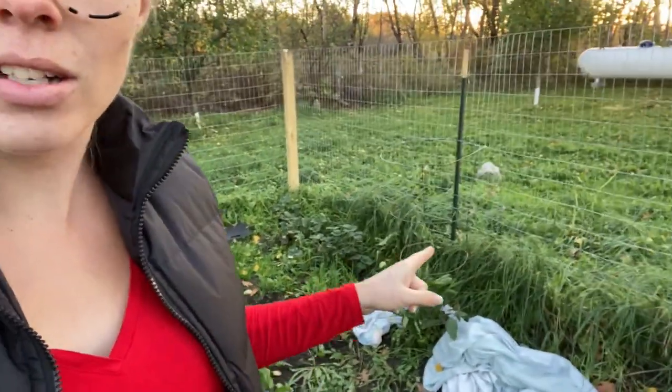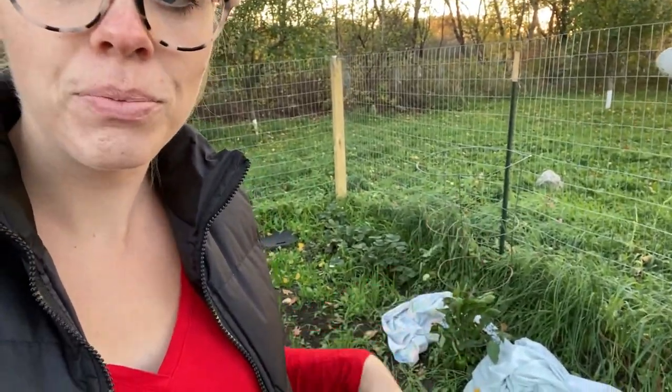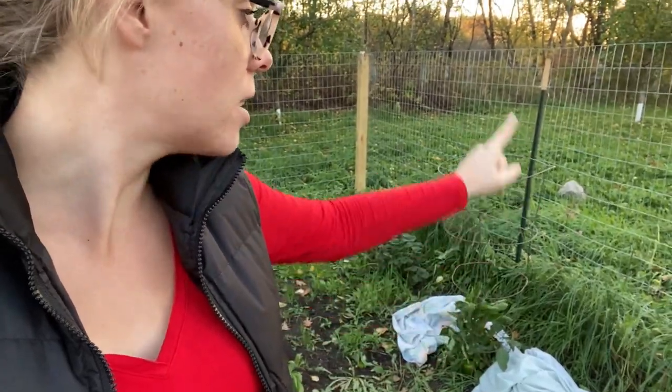You can invest in some frost cloths, but all I use is old blankets and sheets, and that works just fine for me. Stuff I have on hand, nothing fancy, but it just protects it from that layer of frost. So I'll just show you what I do. Oh, also, if you have anything like peppers, it's getting dark so it's hard to see, but there is a tomato cage around that pepper, and I'm just gonna take those sheets and put them over the tomato cage just to protect it a little bit. So let's go.